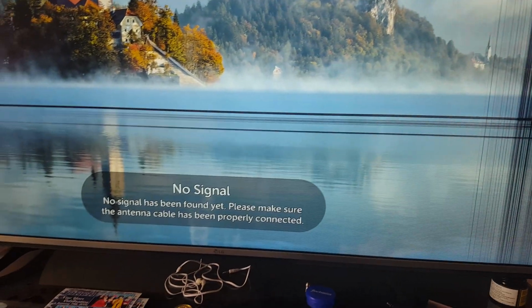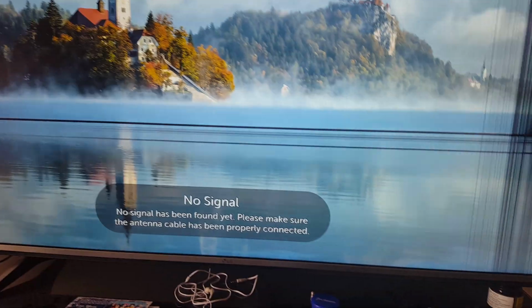So unfortunately, this is the end of it, and a super investment down the drain.